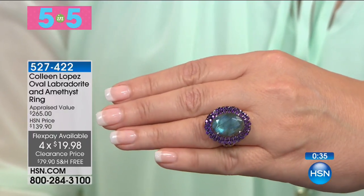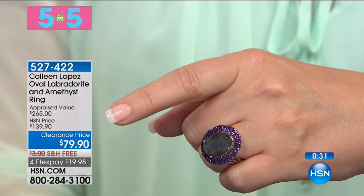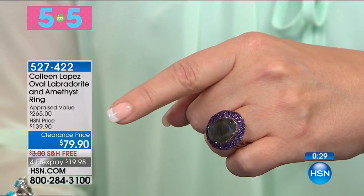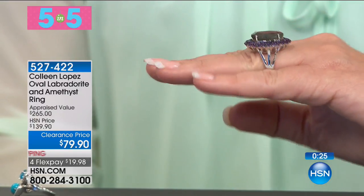$19.98 on 4 flexible payments. It's a beauty. We took this down, it appraised for $268. Our regular price on this is $139.90. You know you'd pay every penny of that in the real world. Are you kidding me? You know you would.